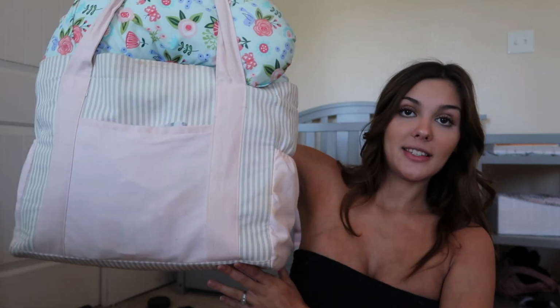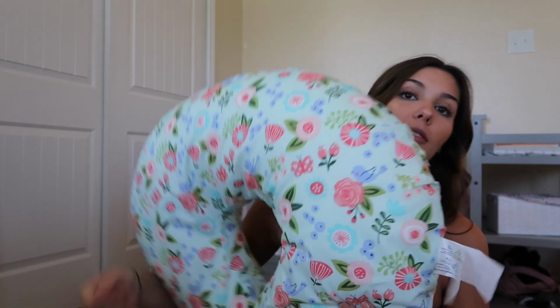Okay, now for baby girl's hospital bag, this is also the one I brought for Harper. Here it is. So obviously the first thing you just saw is this nursing pillow. I got this with Harper, but we used a different one. So I have it in the closet actually, and it's pink, but I felt like I had to switch it up for this girl, that she needed her own little moment.